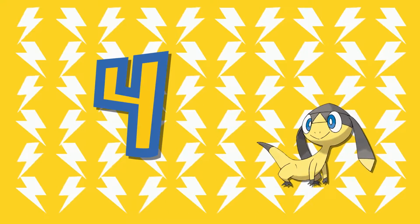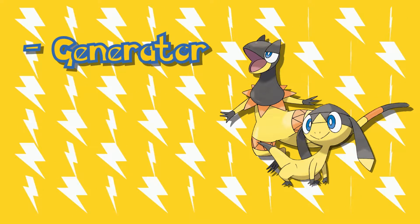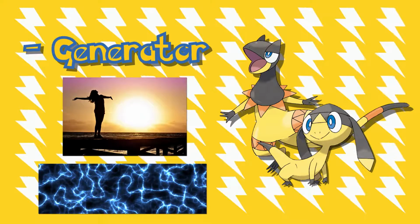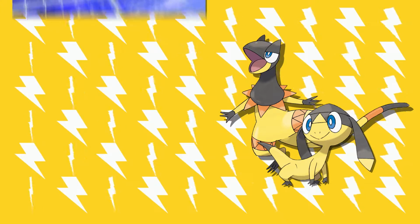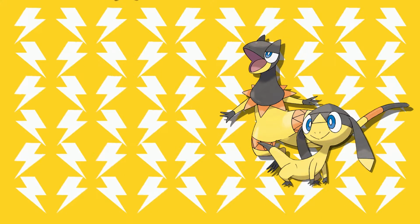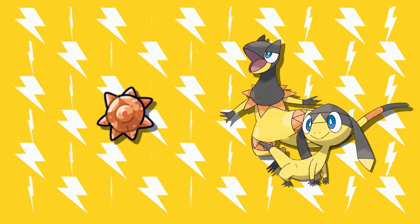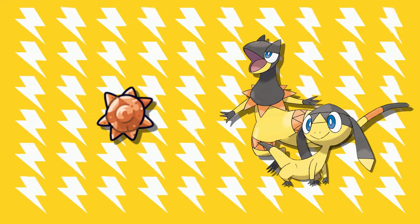Next up on our list is number 4, and that's both Helioptile and Heliolisk. They're both known as the generator Pokemon, and for good reason. They both bathe in the sun so that they can generate electricity. Or rather, they both have cells in their bodies that generate electricity when exposed to sunlight. They're basically living solar panels. In addition to that, they're also the only electric normal type Pokemon in the game so far. In order to evolve Helioptile into Heliolisk, you need to give it a Sunstone, which seems pretty on brand considering that they absorb sunlight and they're basically solar panels, so yeah, Sunstone works.